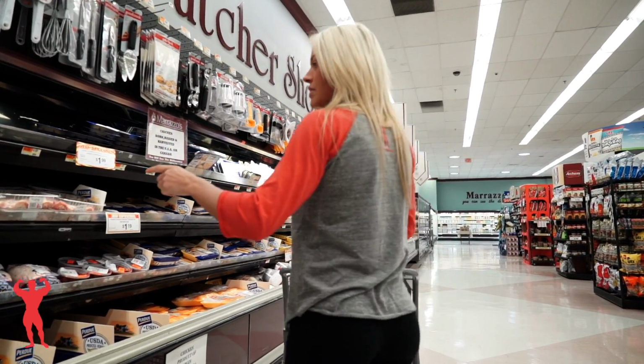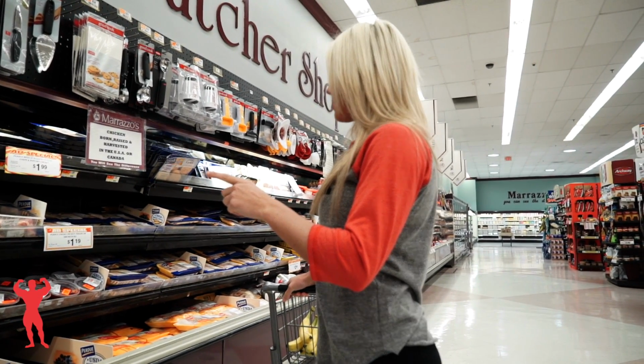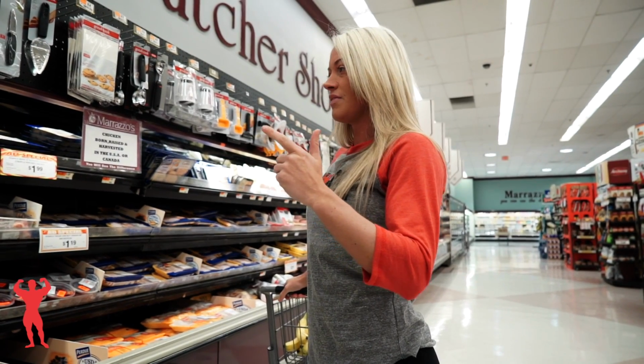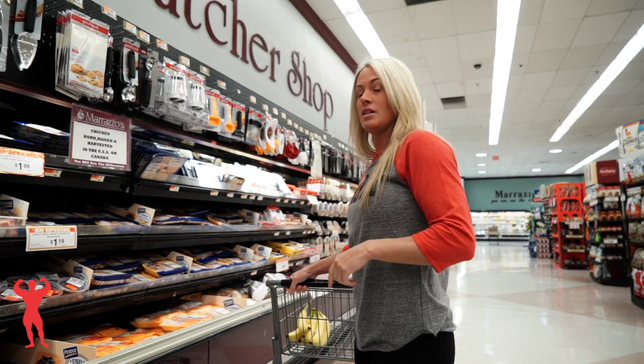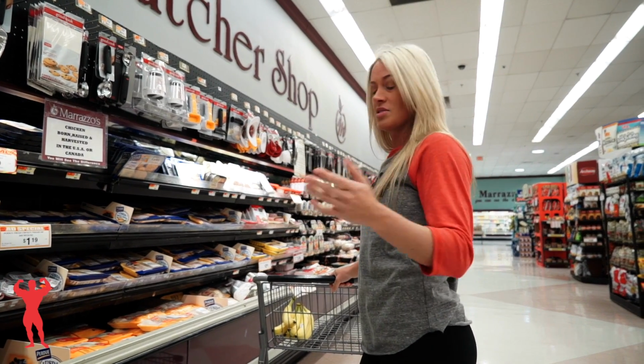Chicken's always good, however, it's hard to buy it for a week. I feel it doesn't stay fresh long enough for a week. That's another reason why I always stick with ground turkey or ground chicken. I feel like it lasts longer compared to fresh chicken. Now if you're shopping a couple times a week, fresh chicken breast is always a good option as well.